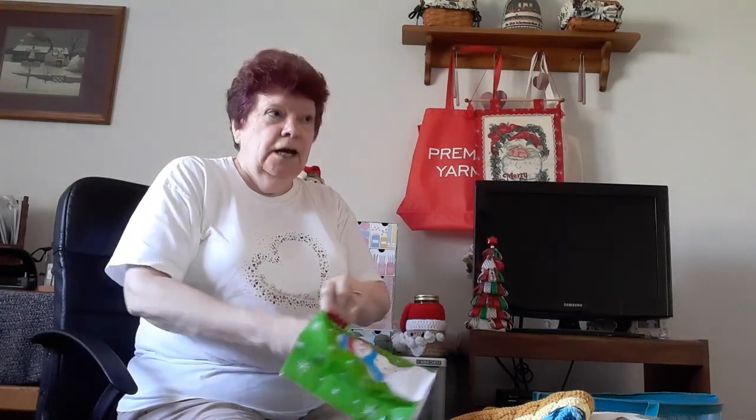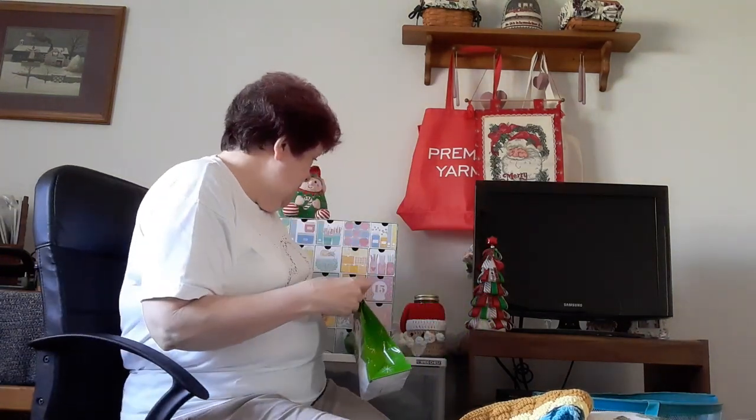Rip and crinkle. Oh, it's a blue. This is nice. This is a nice shade of blue that will go in our moss stitch blanket. I've also been thinking about making a log cabin blanket. So that might work out good for that too. So that's what's going on today.